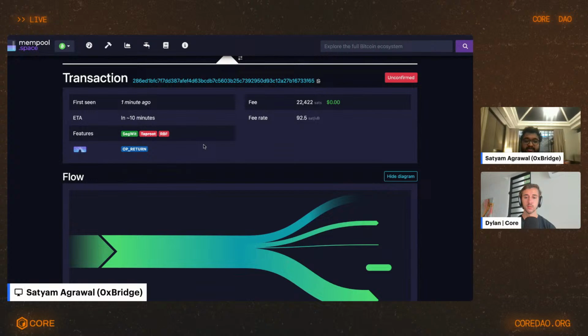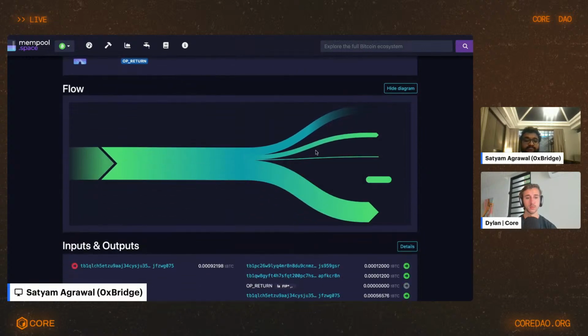In these 10 minutes, I'm going to talk to you about a variety of things we are doing behind this. The flow looks like this, where there's a fee movement happening here. This is an output where the actual fund movement is happening from the user's wallet to this particular wallet.